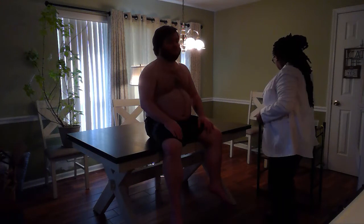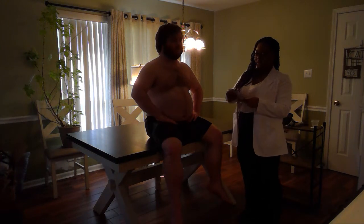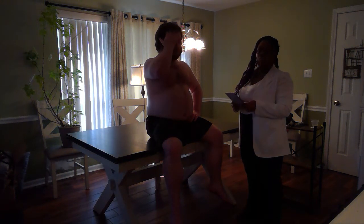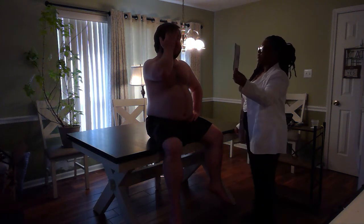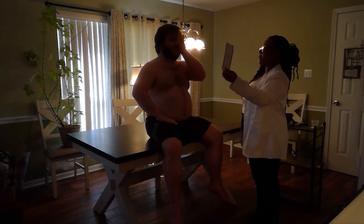I'm going to further assess cranial nerve number 2, the optic nerve, by having the patient read from the Snellen eye chart one eye at a time and tell me what he can see without squinting. Okay. The patient has 20/20 vision in the left eye, and then with the right eye. Okay. Patient has 20/20 vision in the right eye, and he normally wears corrective lenses.